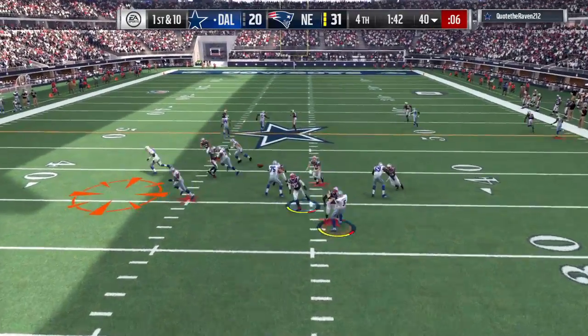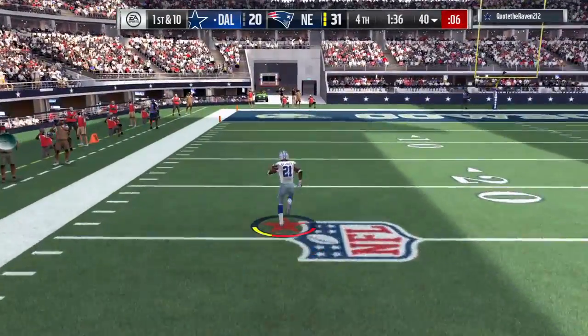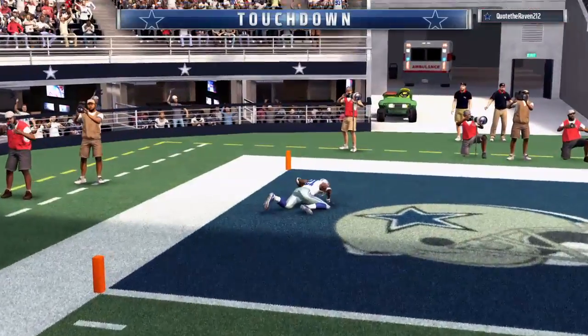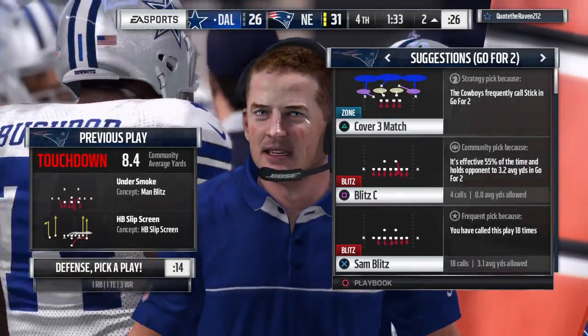On 1st and 10, here's Bortles. They'll set up the screen to Elliott. And some room to work. Ezekiel Elliott gonna take it the distance. Touchdown, Cowboys. Ezekiel Elliott, 60 yards.